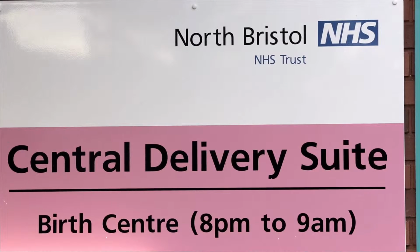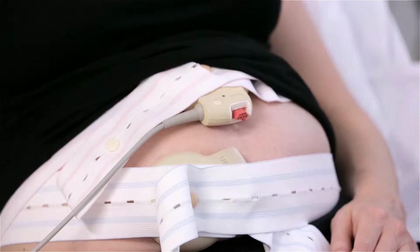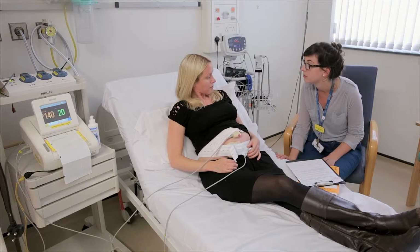The third stage of labour is the time between when the baby's born and the placenta is delivered, and all labouring women have two options in terms of how they'd like that part of their labour managed. One option is to have what we call physiological management of the third stage, which is where you don't receive any drugs and you just wait for the uterus to deliver the placenta naturally.